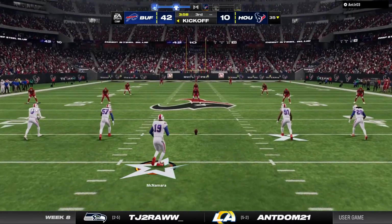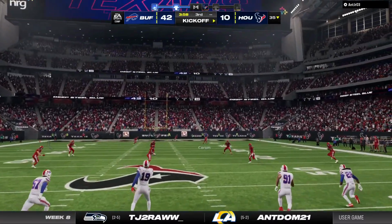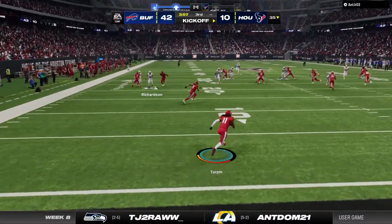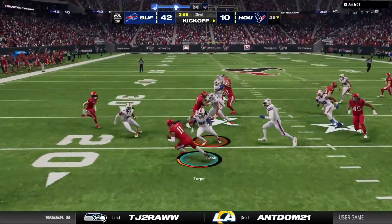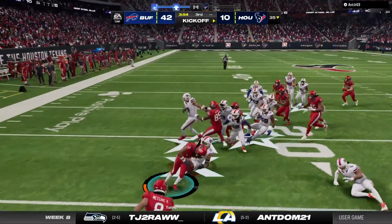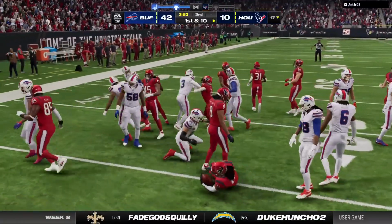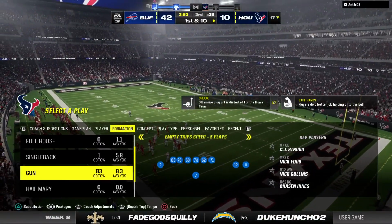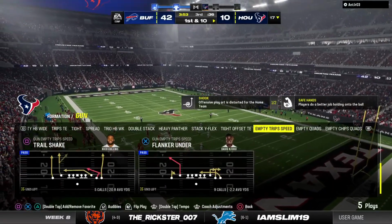Here's the Bills kickoff unit now as they will send this one away. And here comes a return from just beyond the goal line. And he will be brought down here inside the 20. Good coverage as he's dropped at the 17. At their own 17-yard line.